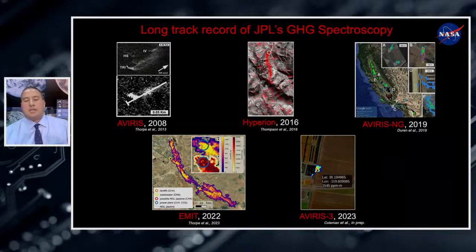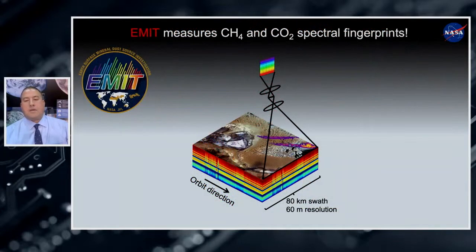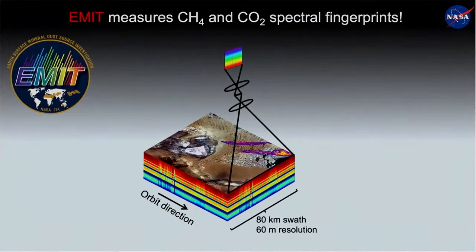If we go to the next slide, I can talk a little bit about how these instruments work and how we measure these greenhouse gases. So we call this type of instrument a push broom scanner. The idea being that think about pushing a push broom over the sidewalk. It scans over the surface of the Earth, measuring different wavelengths of light from the visible through the shortwave infrared over 400 channels in this example, and that's visualized as that data cube that you see in the vertical direction.